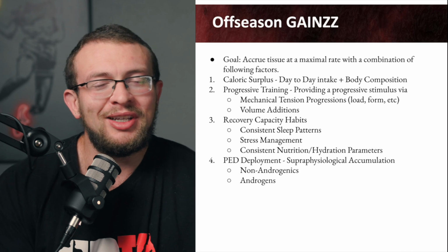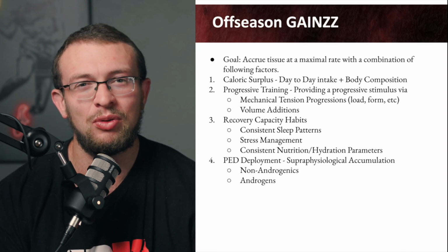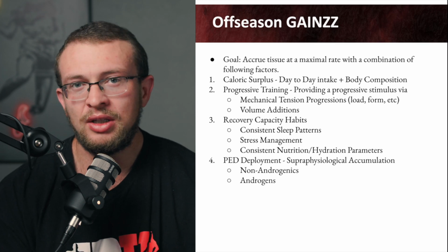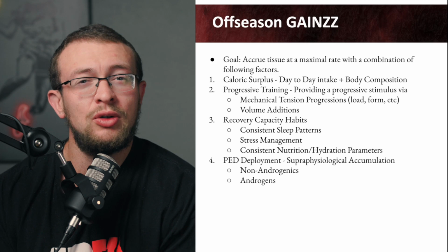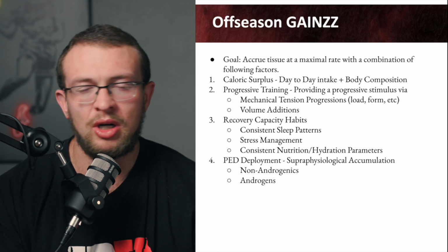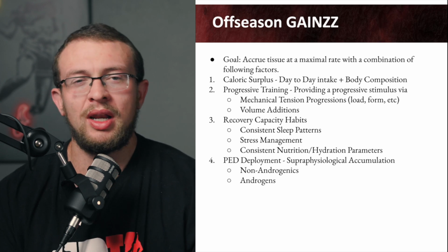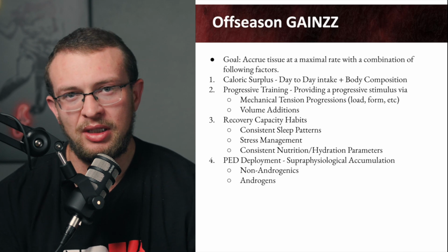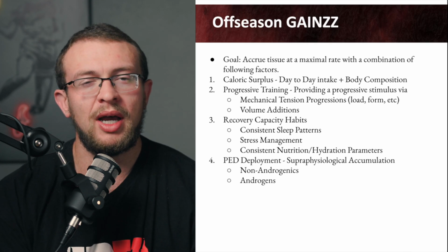Now, the last one is PEDs, everyone's favorite topic. And this is going to be PED deployment in a super physiological state, whether that be androgenic or non-androgenic, and using synergies alongside that. Now, this is something that varies so much across different people with different experience levels and where they're at. We're not going to actually be diving into mapping out the PED portion today. Just understand that that's a big contributing factor to the recovery capacity for an athlete.